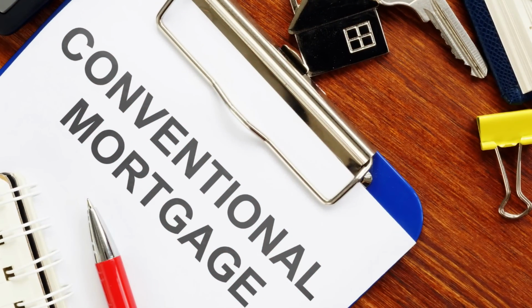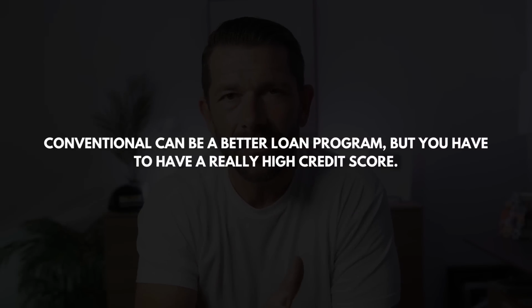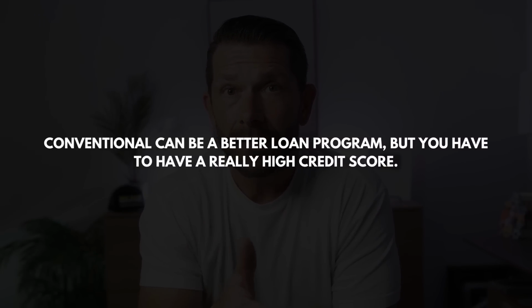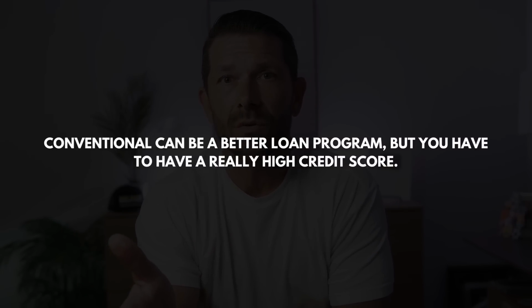Now, on the flip side, if you're buying with a conventional loan and you have a very, very high credit score, say above 780, and you're putting 3.5%, 5% down, conventional loans typically are going to look a little bit better, because you're not going to have that upfront mortgage insurance premium, which essentially takes some of your equity, if you will, by financing that amount. So conventional, in many cases, can be a better loan program, but you have to have really high credit scores so that it adjusts on the mortgage insurance.